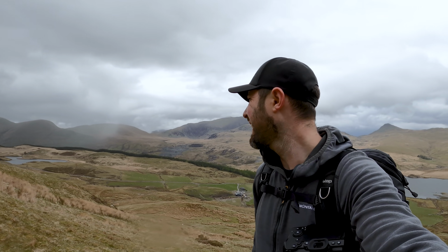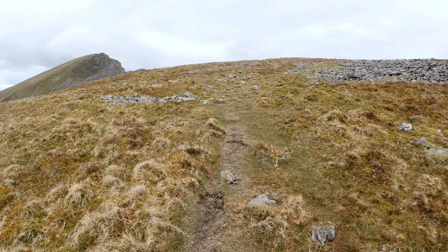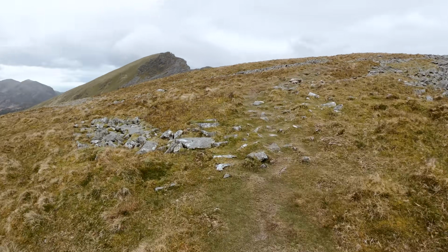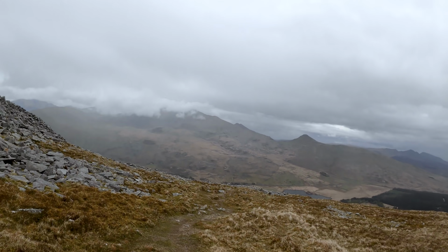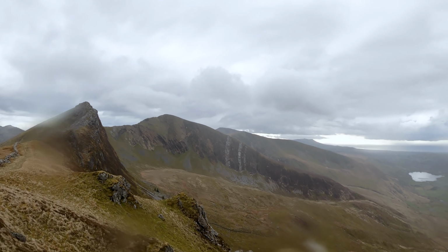Oh, the rain's coming back. Good, it's a good thing. Oh, well, that was a slog. Whew. And the clouds back over Snowdon. Bit further down.